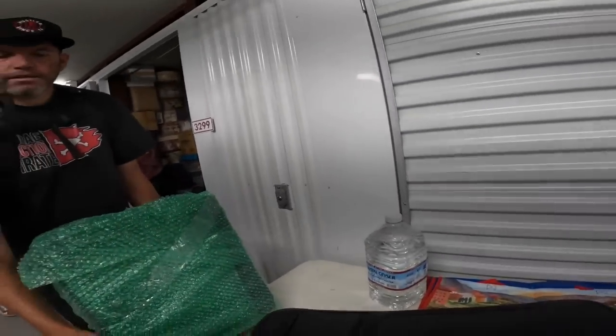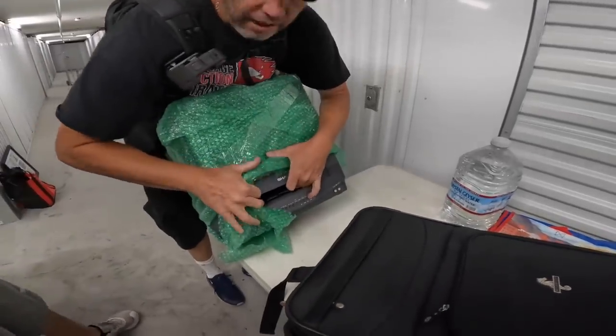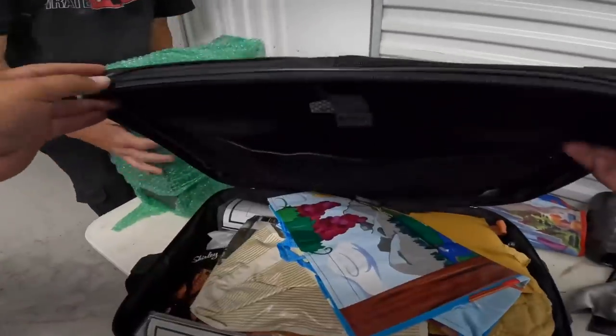What is that, a safe? Yeah. No way. Hope it's empty. Hey, that's actually a little bit of money right now. The Sharp TV with the VHS on it. I'm going to let you dip it. I don't want it.